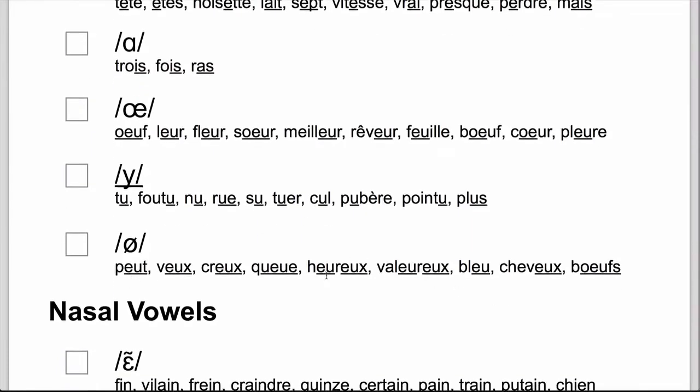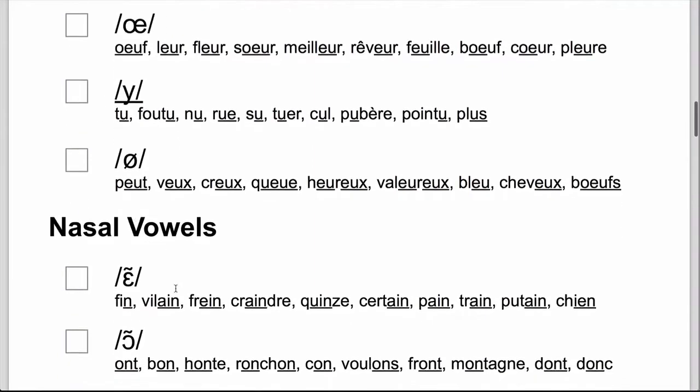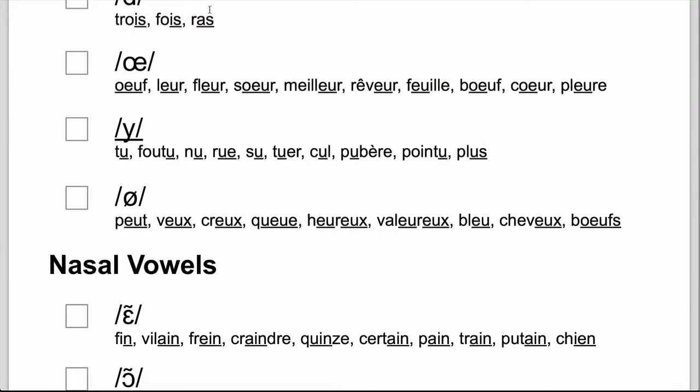So these are the three rounded vowels of French, each with a different tongue position, but the same degree of very, very rounded lips. So you want to focus on that a lot if you're learning French. It trips people up a lot.